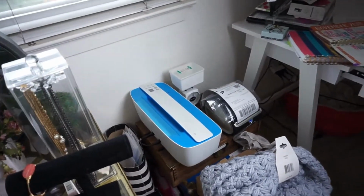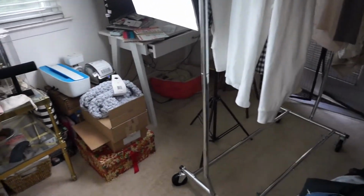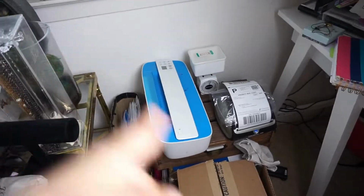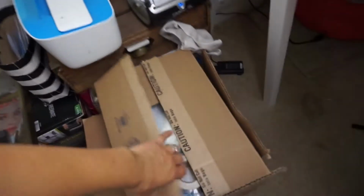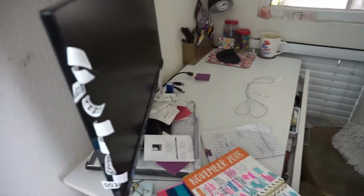And let's see. So this is my dress rack. I got it from Amazon. It's really sturdy. And this used to be, I used to print all my labels on an actual printer, but then I ended up buying a Dymo label maker. And so that's kind of my setup. And then these are my inventory bags and all of that. And then this is my desk. It's kind of messy right now, but yeah, this is what I'm working with.